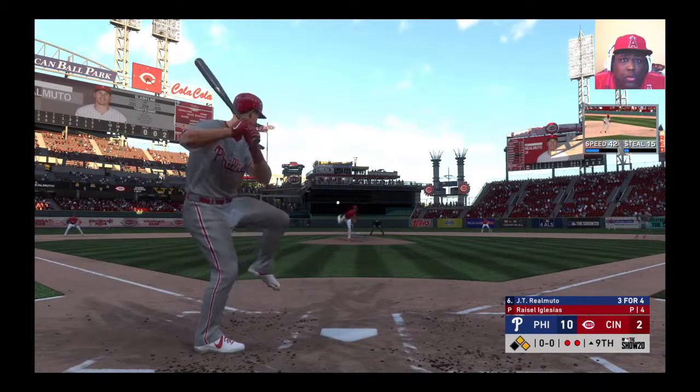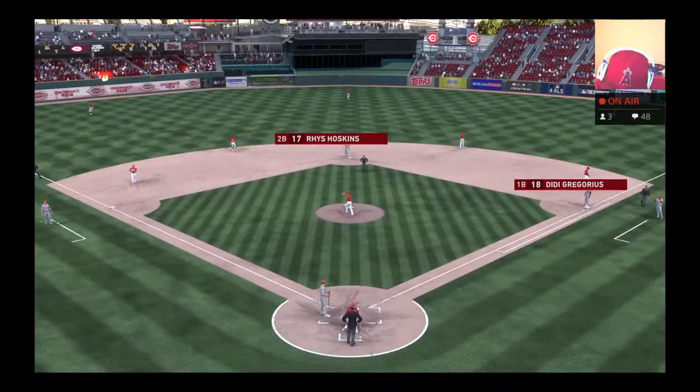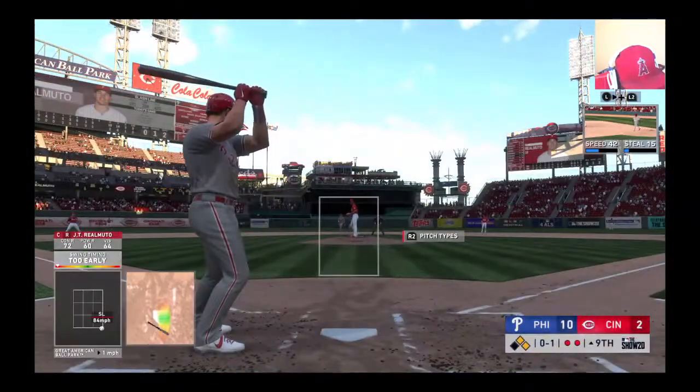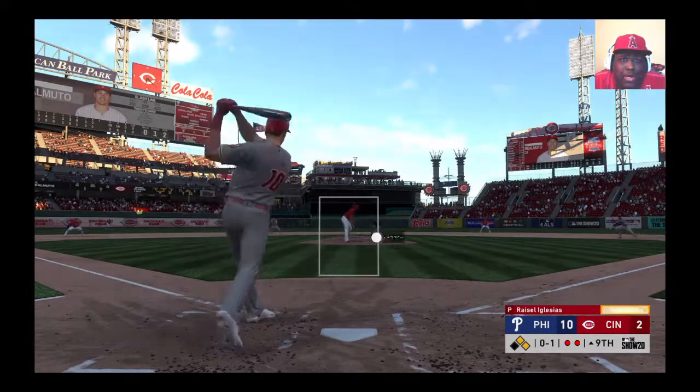Trying to hang a 0. Here's the pitch. Good slider there. Gets a stop swing and a miss. The 0-1 delivery. Fouled off.